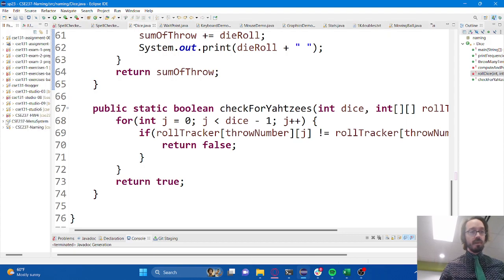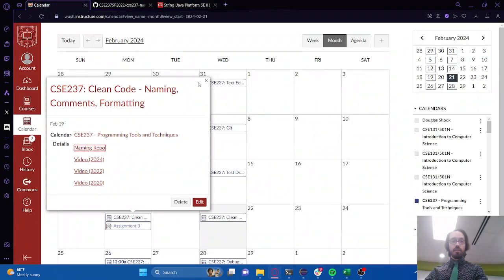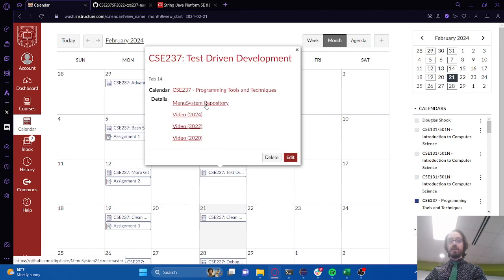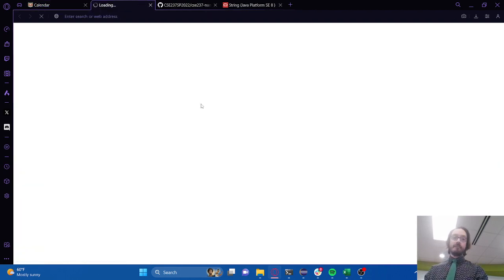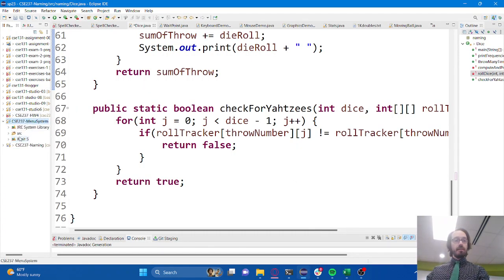So I had this menu system repository that I posted a link to on the calendar when I first used it during the test-driven development class. This is the repository that I created and first used to explain unit tests. And for the last 20-30 minutes or so of class, we're going to just crank out some more unit tests and get some more practice doing that. All right. So go ahead and grab this if you want to follow along, or if you still have it loaded up from when we did it, go load it up if you'd like to.